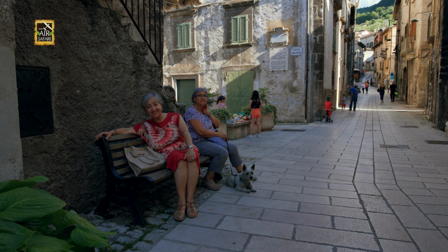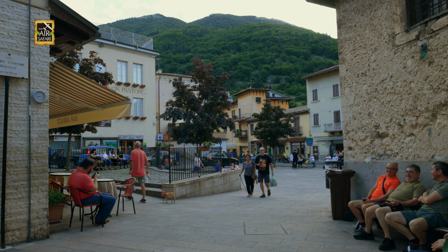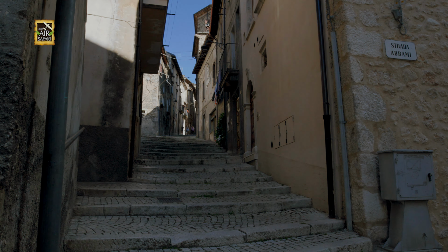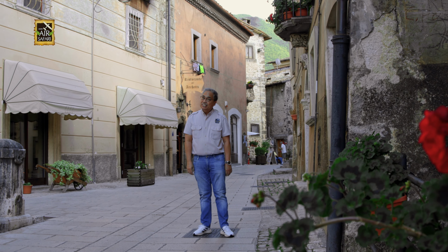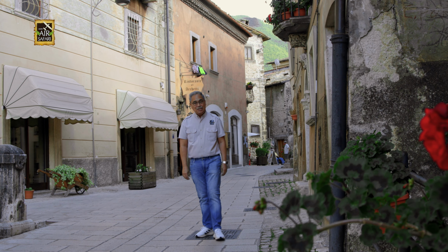I made my way to the heart of the town, finding a well-preserved medieval commune laid out on the slopes of the mountain. I'm in the ancient town of Scanno. It's 1,000 meters above sea level and is listed as one of Italy's most beautiful towns.